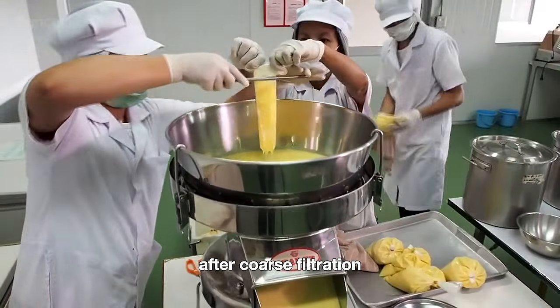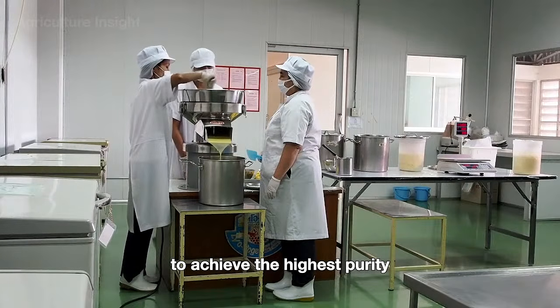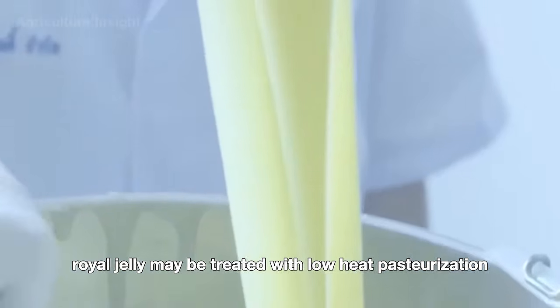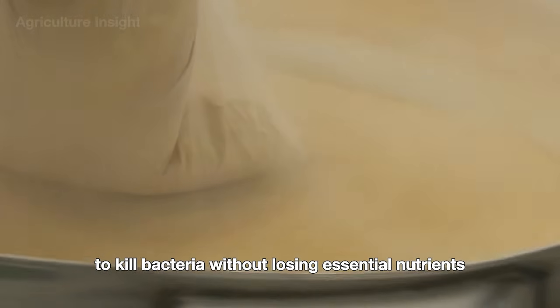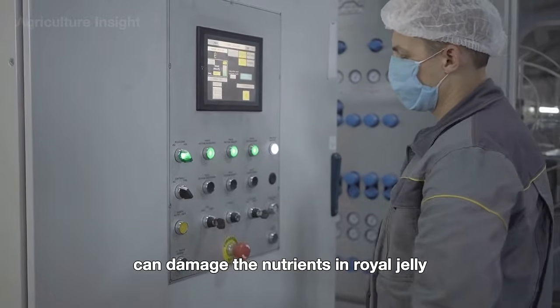After coarse filtration, royal jelly undergoes a refining stage. This may involve deeper filtration processes to achieve the highest purity, removing all impurities and harmful microorganisms. In some cases, royal jelly may be treated with low heat, pasteurization, to kill bacteria without losing essential nutrients. However, this process must be carefully controlled, as high temperatures can damage the nutrients in royal jelly.